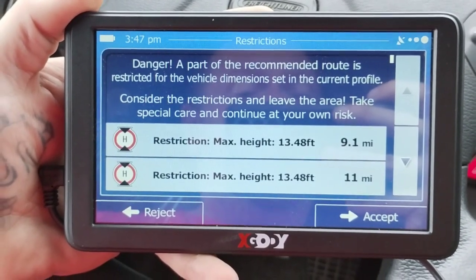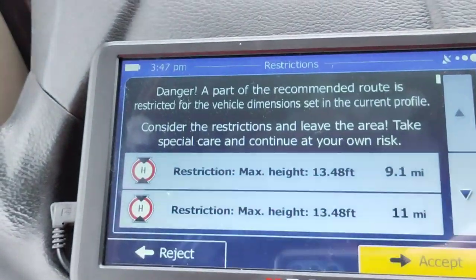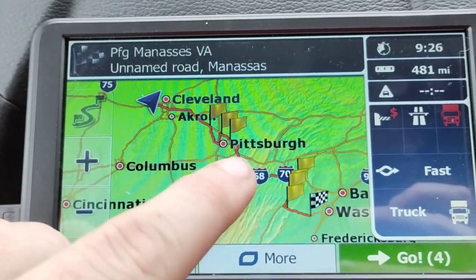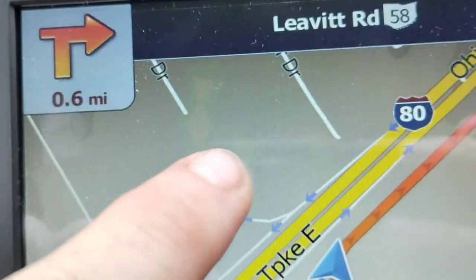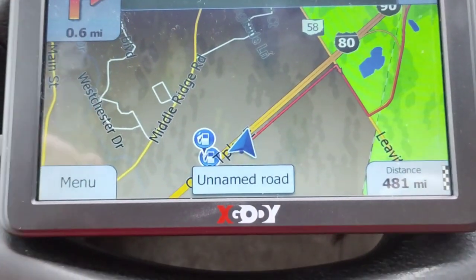Honestly, I'm just going to say screw it, because I've sat here for 15 minutes trying to build this route, and it's still about as wonky as it can be. I mean, look at this. I'm just trying to go down the Pennsylvania Turnpike, and look at all this. It keeps telling me to get off. These yellow flags are waypoints. I had to drop those to try to get it to route me through there. It's giving me the dumbest route you've ever seen.